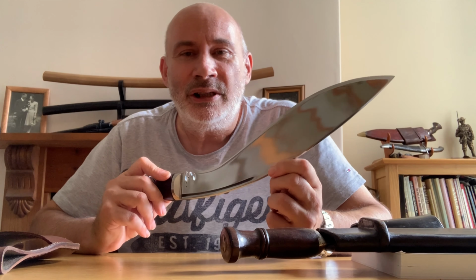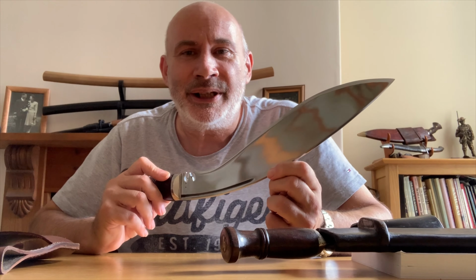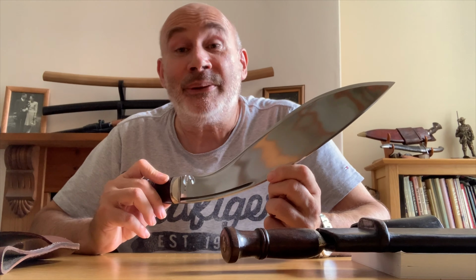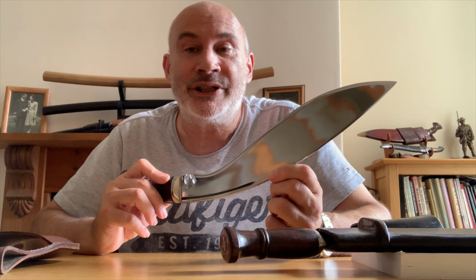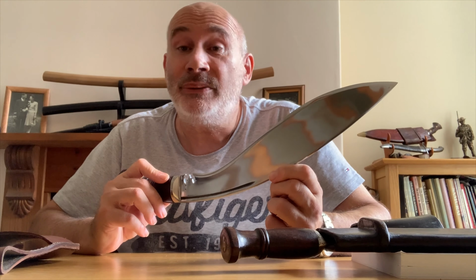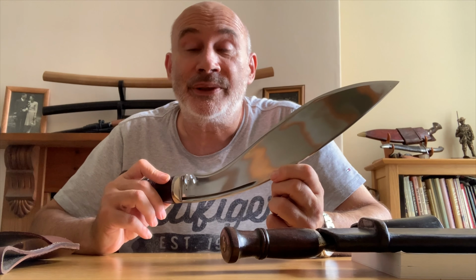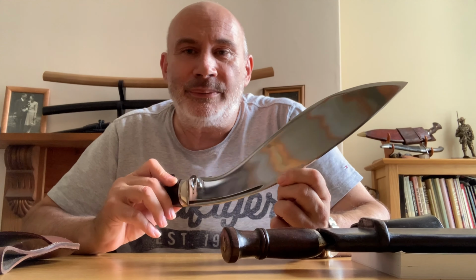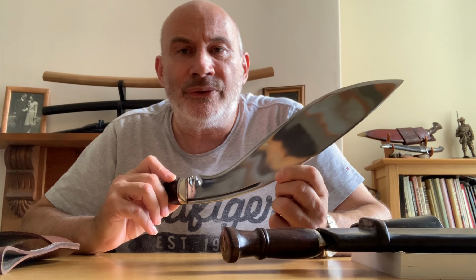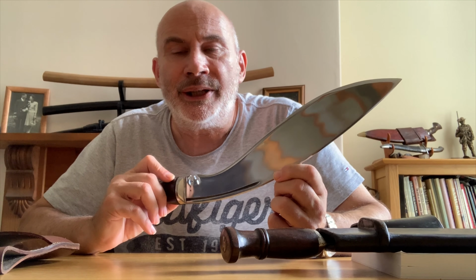When I first went to the Gurkha Museum all those years ago, when I saw the Mk1s on display there, I was absolutely captivated by them. They're fantastic khukuri to have. Anyway, this particular one has a 35 centimetre long blade, a belly depth of 6.2 centimetres and a weight of 696 grams.